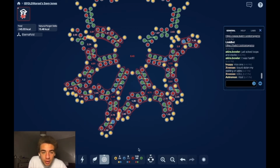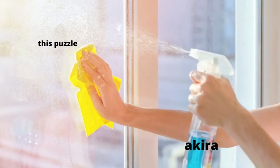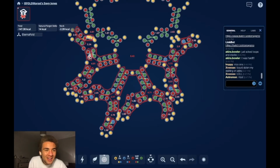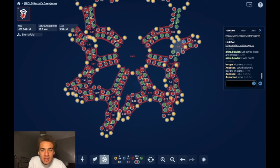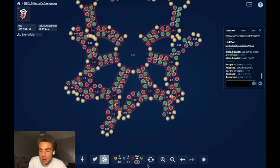And 15.48, 14.09, 14.16. Everything is red. I thought this would be a quick 5-minute in and out solve after getting the E-Fold, and it doesn't look like it wants to be that kind of guy. I think what we're going to do is get rid of all of my AU placements because they're probably just bad. And it seems not to be the case. It doesn't seem to really affect it that much.